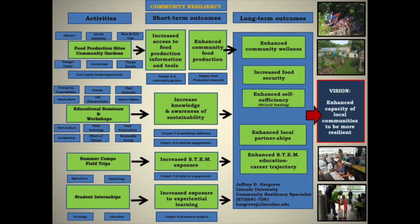And the ways we gauge that are short-term outcomes. You guys can look on there. Increased knowledge and awareness of sustainability. So with our educational seminars and workshops, we'll have pre and post tests so that we're able to gauge their foundational knowledge base before the class, and then after the class. We also use that on a daily basis, and we also have a group of people that we're surveying over a multi-year period to see if these classes result in increased resiliency on a long-term time frame.